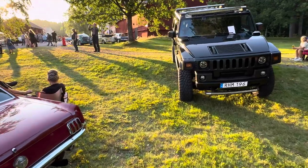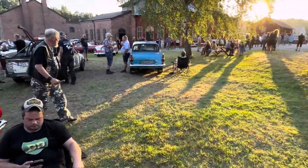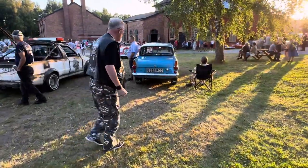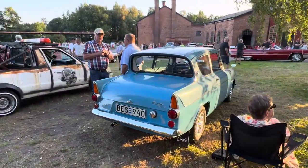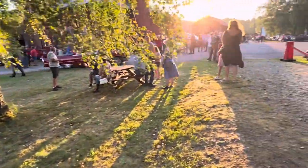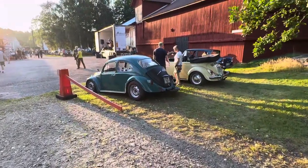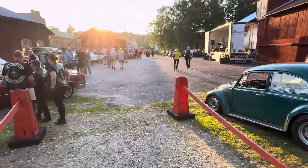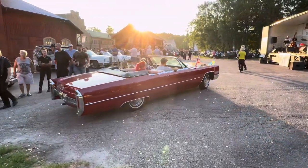We got a Hummer here too. Love the back windows on these old English Fords. Makes for good little hot rods when you chop them. And they got a band going too. Got some V-dubs. Another one of those Fords. I think they call those old ones an Anglia too. They love their American cars. That's the dancer.